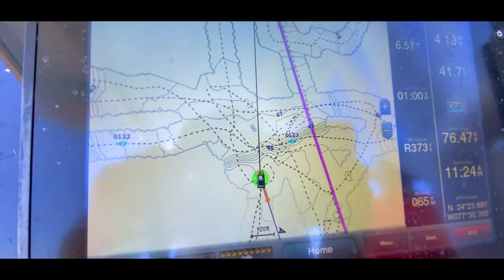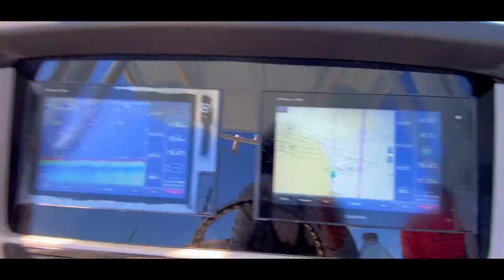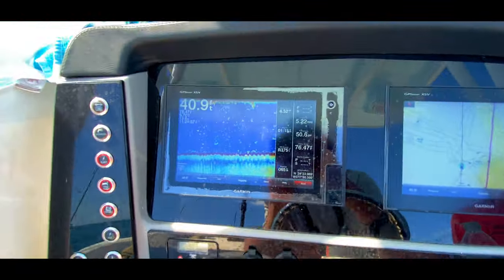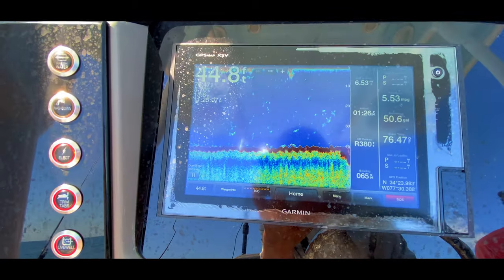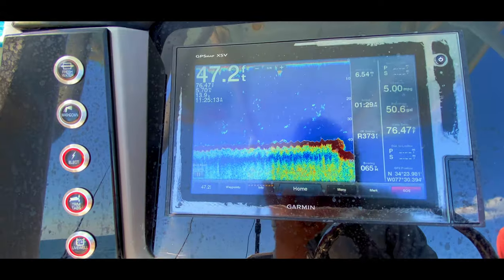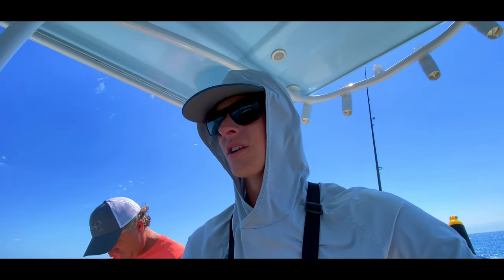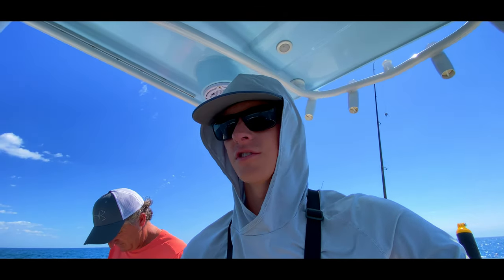We're about to go over this ledge here. We fished it a few times, and so we can see the contour lines of the ledge a little bit, but should go over it here in a second. And there it is. So it drops from about 40 to 45 foot. We're just gonna start dropping down, seeing if we can catch some of these flounder. Gonna try to drift at first. We're gonna see how the drift is.